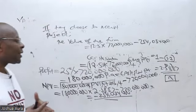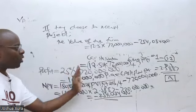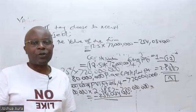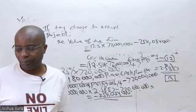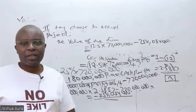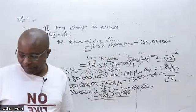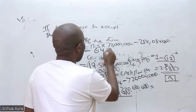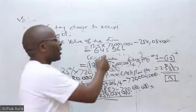So if they go ahead and accept the project, which we have told them not to do because the farm value will go down, then what will be the total value of the farm? Kindly give me this value now. Simply take 12.5 times 72 minus that figure. According to Maria, according to Bernard, it is 645,966,000.